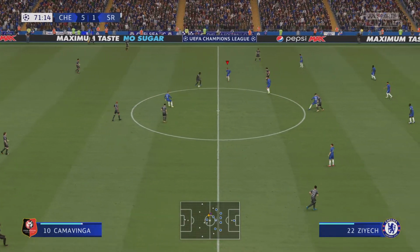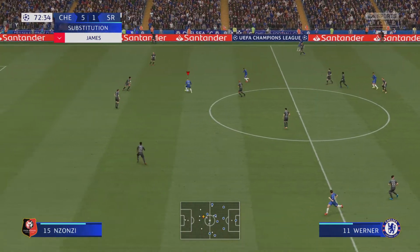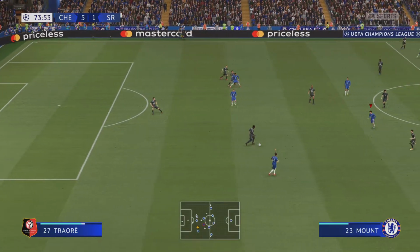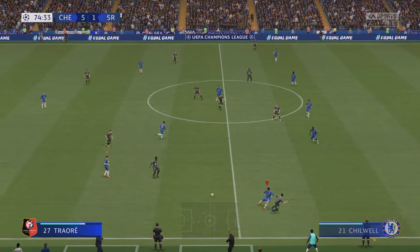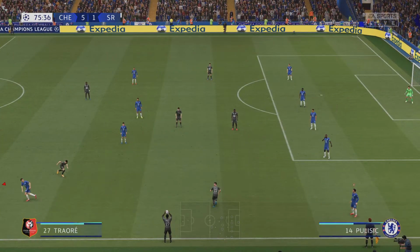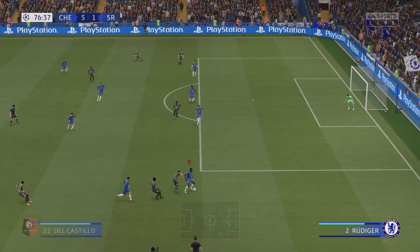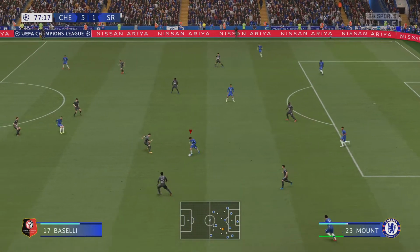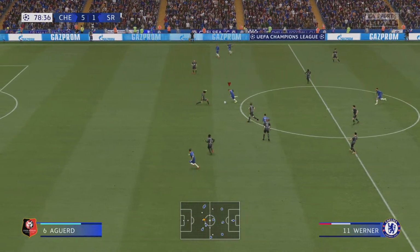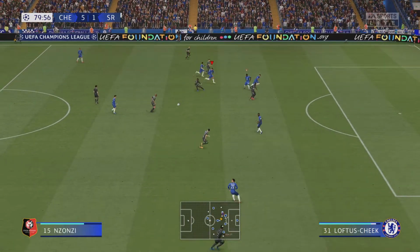Well, can we try and get Timo Werner's third goal of the night? To make his third goal of the Champions League. Good defending. Oh, so close. Gotta keep on trying to defend. Now we're going to try to defend.